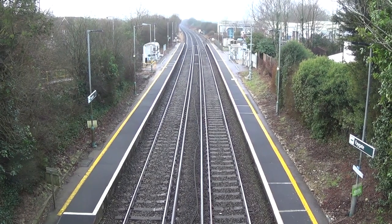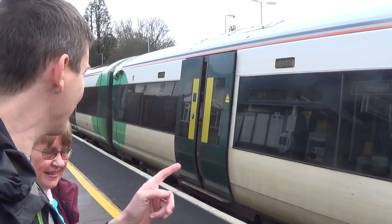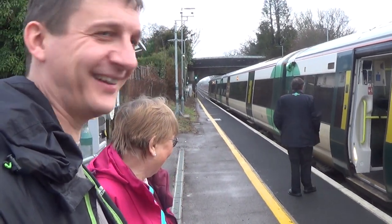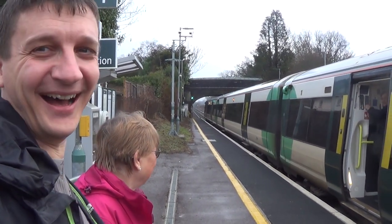My companion is here, it's my mum. Just in time. Look, this is the 9:36 to London Bridge. This is going to really confuse the driver or the guard because we're not going to get on. We're not getting on. Train spotters. Does anybody ever get on? I think so.